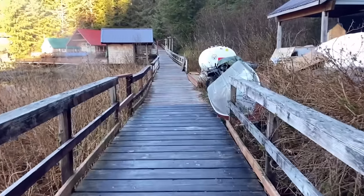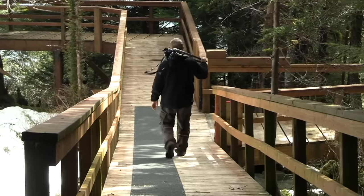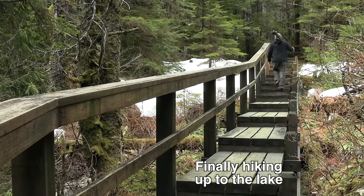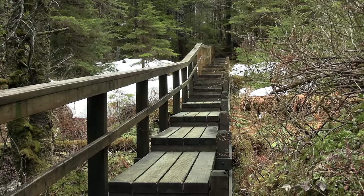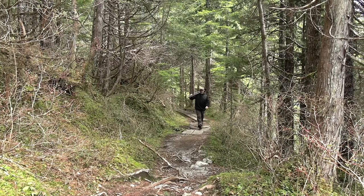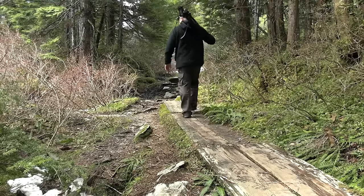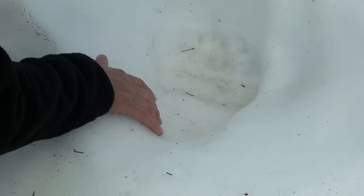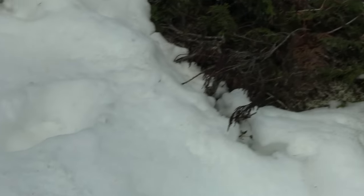Most puppies are huge. You put your hand there for a reference too. Holy moly, it's a big bear. There you go. Yep. Brown bear.